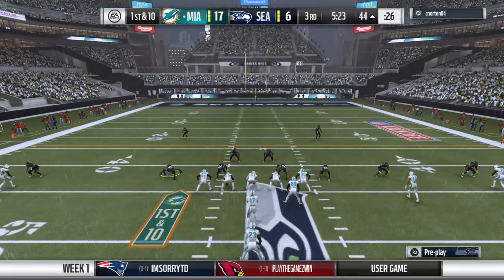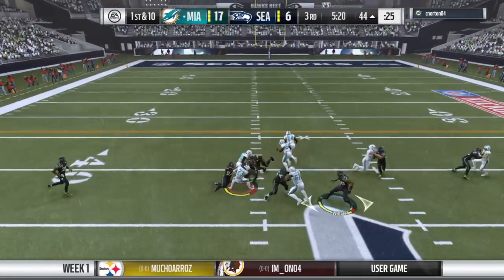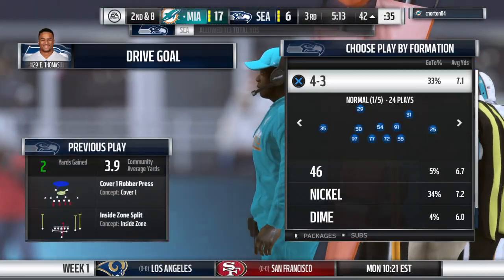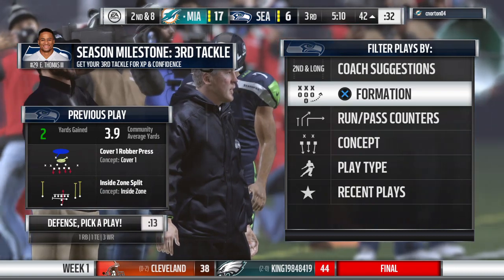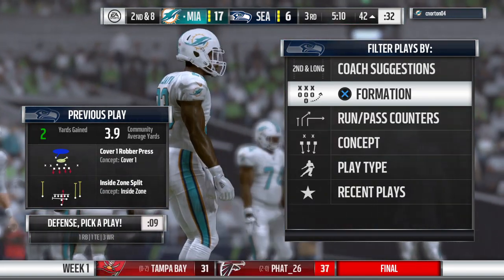They'll come out in the pistol. Now it's Ajayi, and he'll be brought down at about the 42. Give him a couple on the carry there. 2nd and 8. Tough day, tough sledding right there, and it's been that way the entire game. Not a whole lot of room to ramble for him. Yeah, you're right. It's been that way all afternoon. Didn't get a whole lot better there.